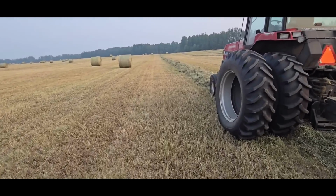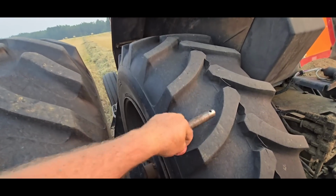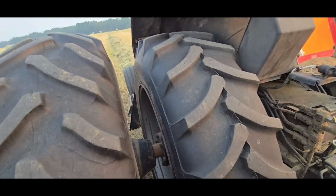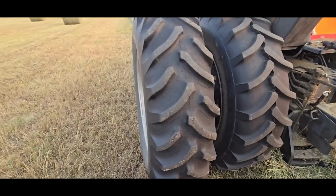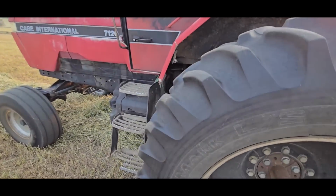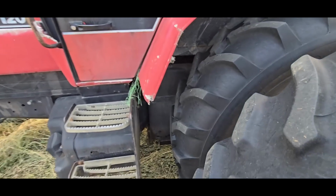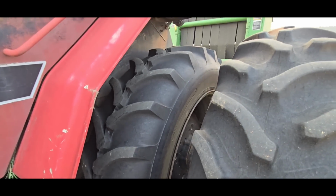Yeah, I noticed, look at this, brand new tire. It's flat. Piece of crap tires. Good thing I put the duals back on. I have to pump some air into it, see if I can find a leak.